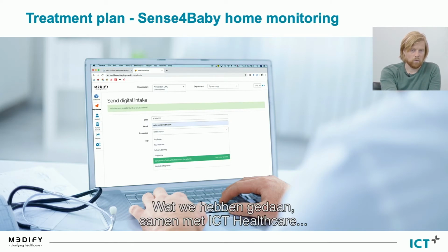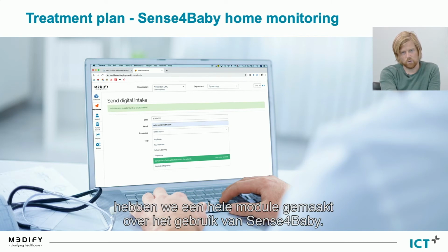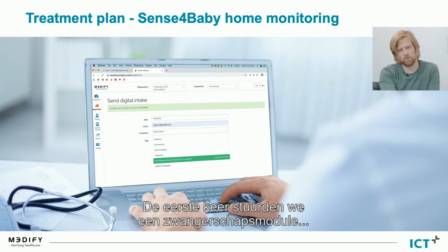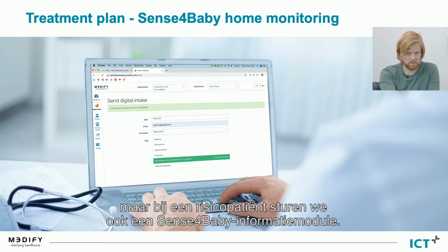Well, and what we did is, together with ICT Healthcare, we created an entire module about using the Sense for Baby, how it works, the warnings, etc. So the first time we sent out a pregnancy module, but right now, because this is a risk patient, we send out a Sense for Baby informational module to the patient.